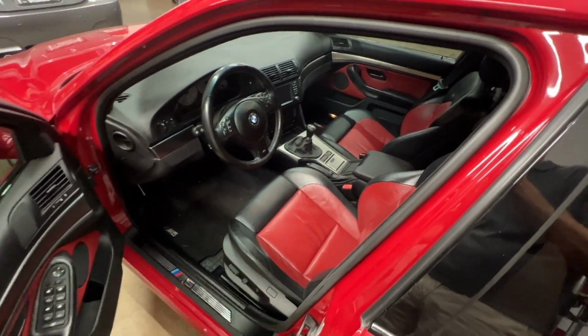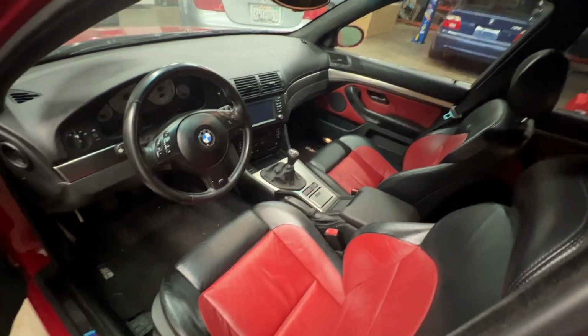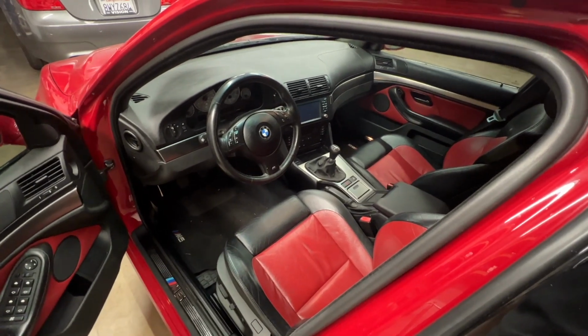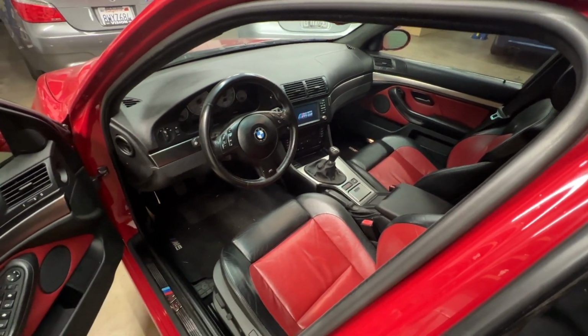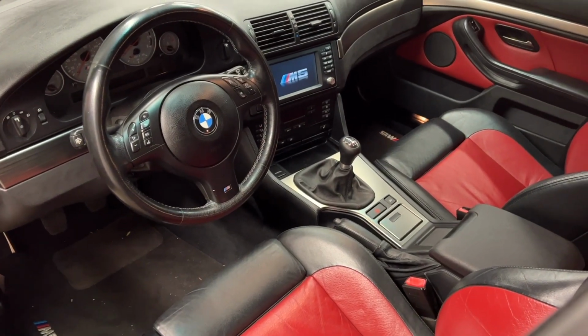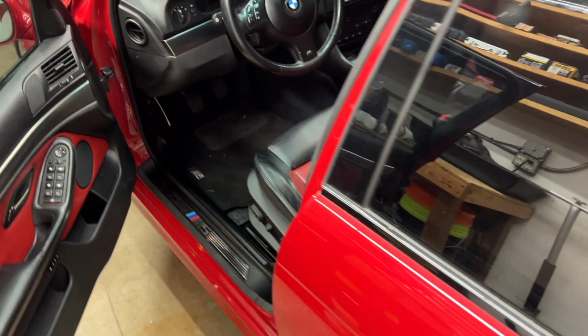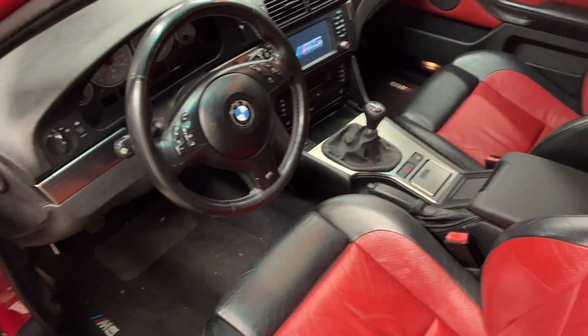Imola, absolutely a god spec car, minus the fact it doesn't have PDC, and there's a few aftermarket things that aren't to my taste on this car. But it's got M audio, it's got sunshades, split folds, yes sir. Everything but parking sensors, kind of like Kennon's. I wonder if it's pre-wired for that, like Kennon's was.